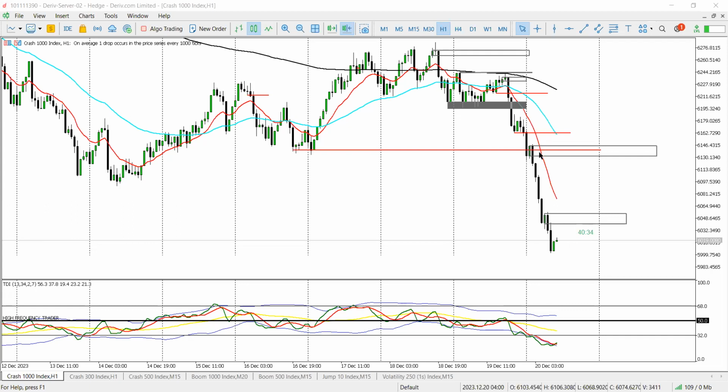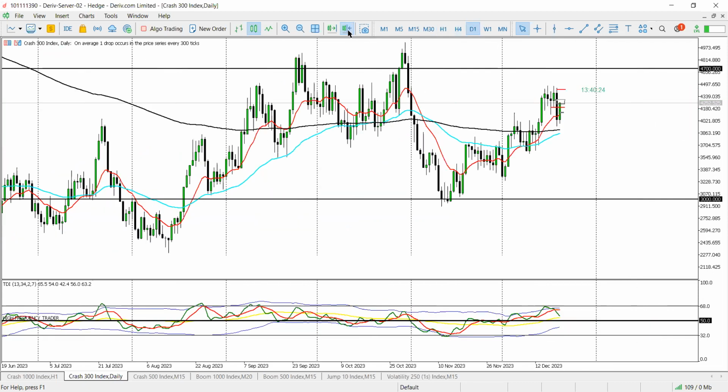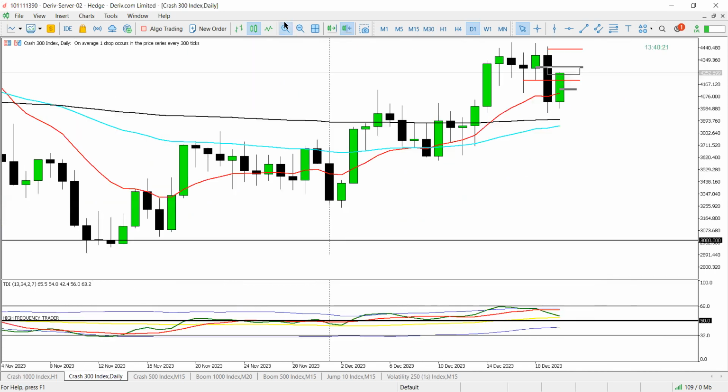So these are my two zones with C1. C300 yesterday didn't give me anything clear. Remember, we were waiting for it to give us something on the daily. We were waiting for the consolidation to end. Right, with this consolidation here for 4 days. Then yesterday was the first day we had a huge momentum day.